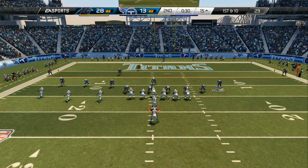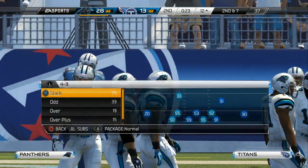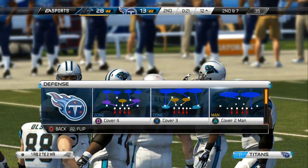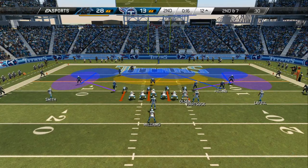Pistol formation. First and 10. Williams handed the football. This team likes to throw the football in the end zone once they get inside the red zone. This is a nice changeup. They thought they were going to fool them with the run, but it only gets a short gain.